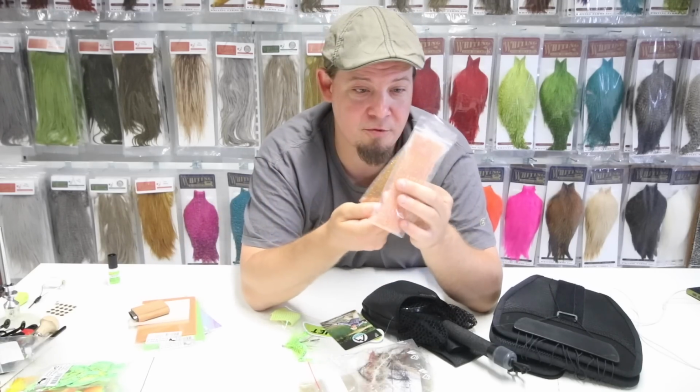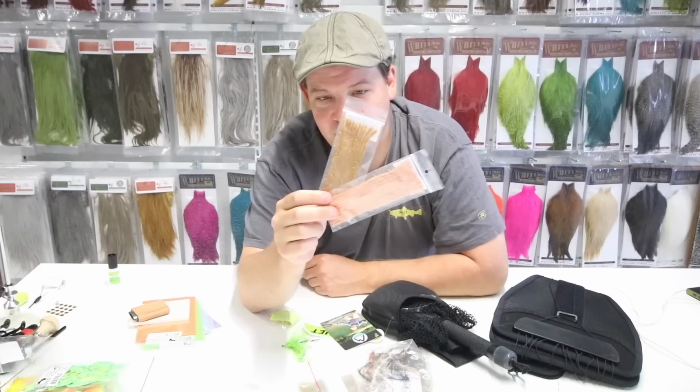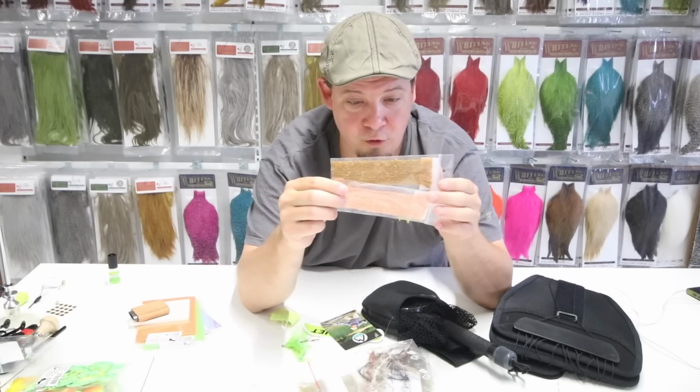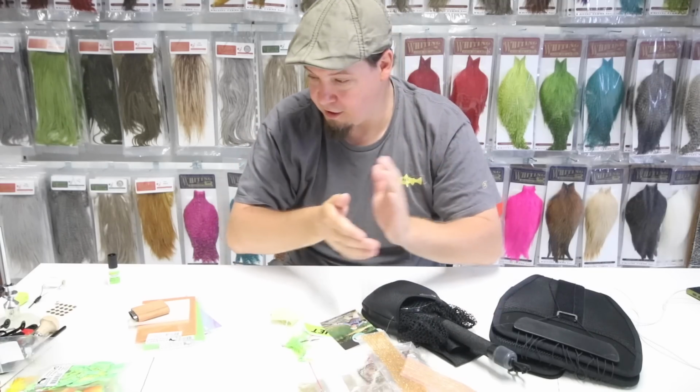Again, some other dubbing brushes as well are back in stock after a long absence. This is some made from flash material, great for nymphs, great for coastal flies and stuff like that. All colors are now available once again.